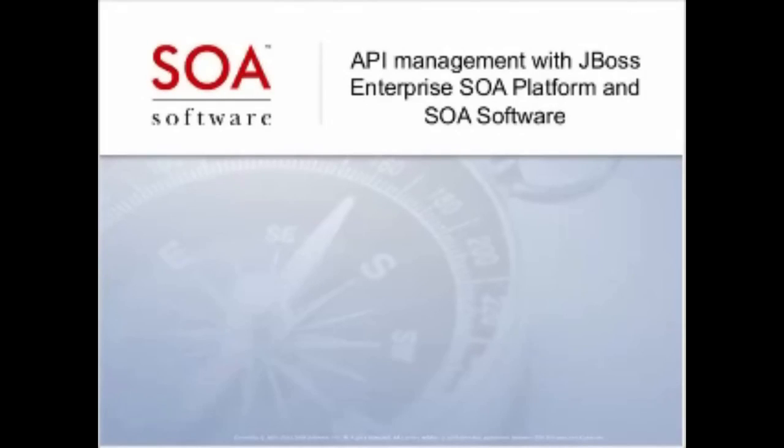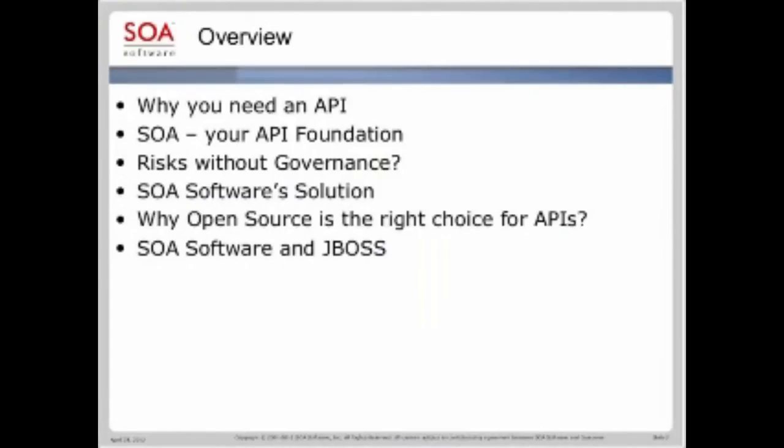But so really, that rather long-winded preamble was just to say that when we talk in this deck about APIs, I'm going to use the terms APIs and services almost interchangeably. I'll explain what I mean specifically about how APIs relate to services, but the two things are highly related. And so what we want to cover is a little bit about APIs and why you need them, how SOA forms the underlying foundation of your API initiatives, what happens if you don't govern your API initiatives effectively, what our solution looks like for API management, SOA governance, and then discuss why open source is important specifically in the API world and how SOA Software and JBoss work together.